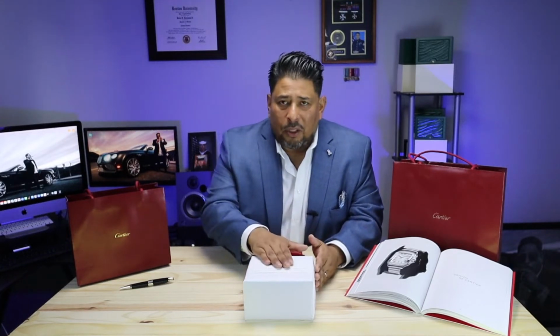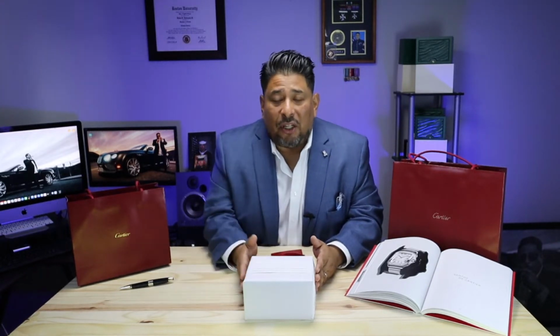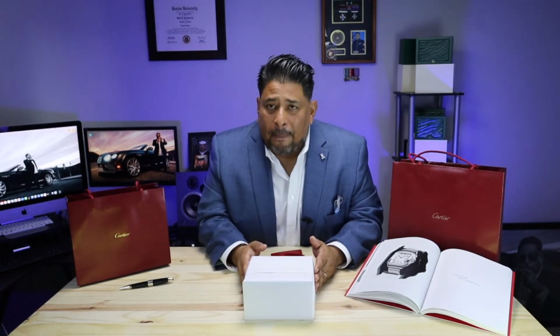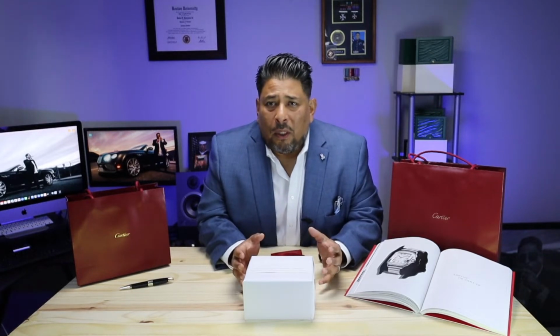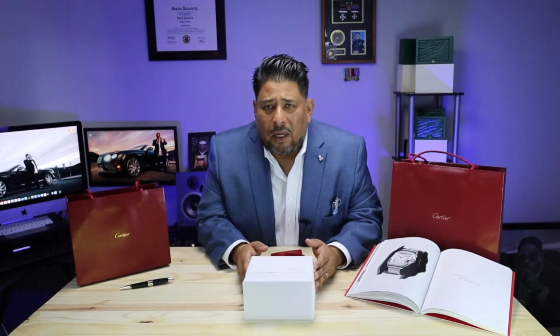A little bit about the watch, guys. There were only two of these PVD in the United States, and I have one of them. The other one's actually in Miami, Florida. That goes to show you that when you ask for something, Cartier goes above and beyond to find it. Richard, the guy that works at Cartier, love the guy, man.